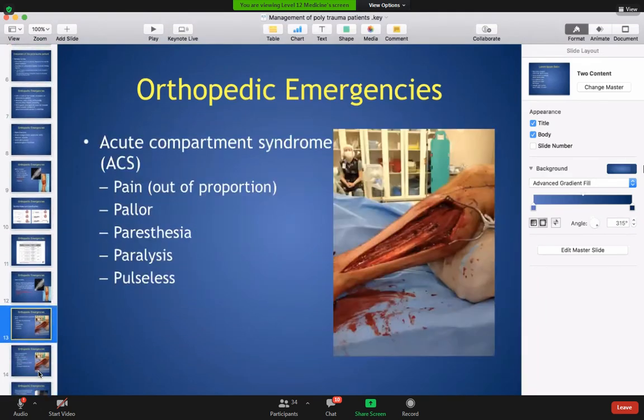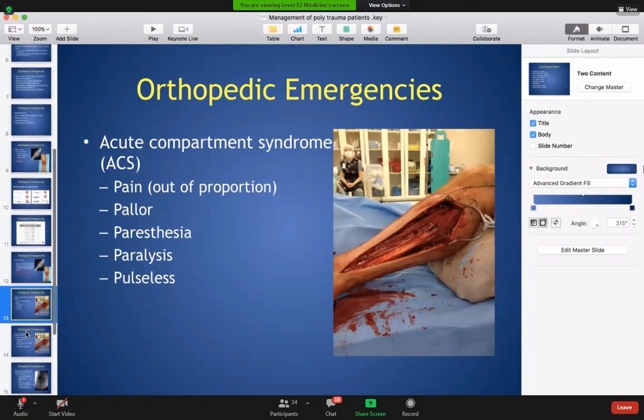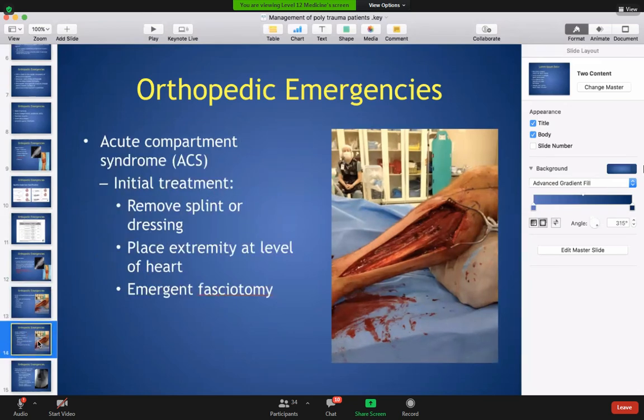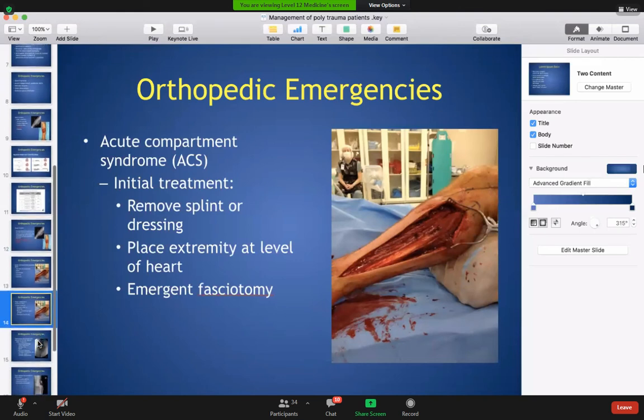Compartment syndrome, we also know that pain out of proportion is the most important sign. You have to treat it as soon as possible to avoid muscle necrosis. If you have a delayed presentation of compartment syndrome, then it's better to avoid fasciotomy to avoid infection. Treatment: remove splints, place the extremity at the level of the heart, and emergent fasciotomy is very important.